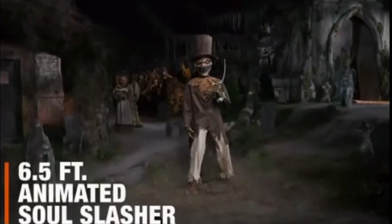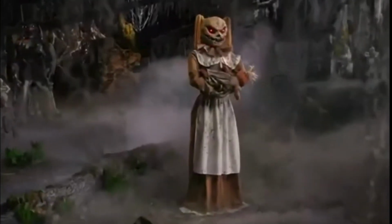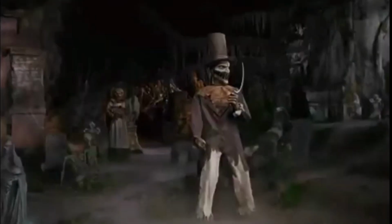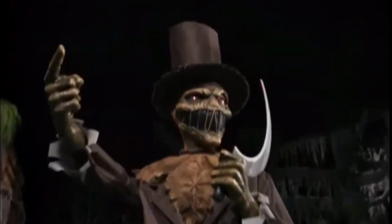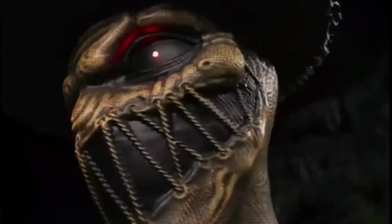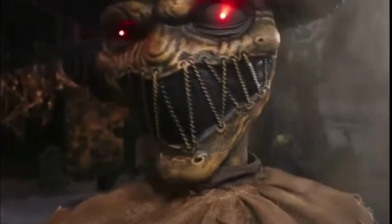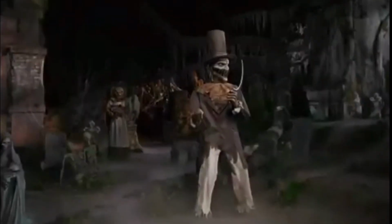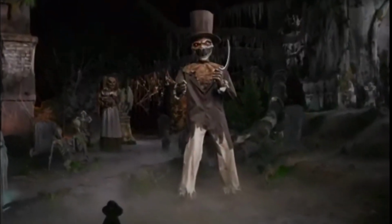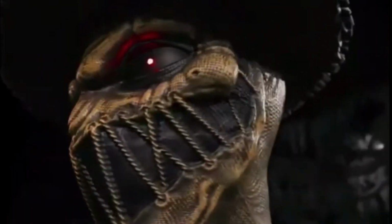I also have another prop for $100. This Soul Eater. This guy was supposed to go with the Sitter of Souls from last year. Basically, he is supposed to go into a graveyard. He is again $100. He is 6.5 feet tall, and is the soul slasher. This guy looks pretty cool. His mouth's cool. I also like the scythe. That is very cool. He also raises his arm up with a side-to-side head motion. The clothing is again very cool for this guy. Am I gonna get him? Probably not, but he would definitely go well in a graveyard theme.